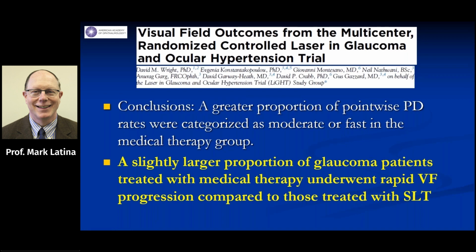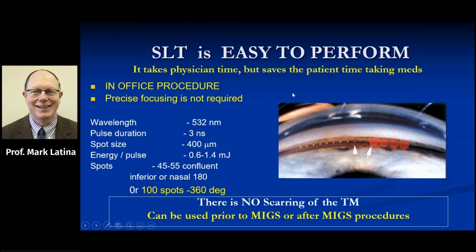This is actually similar to what occurred in the GLT study, which was a 7-year follow-up. They also found that patients who underwent argon laser therapy back in the 80s, with 7 years of follow-up, had less visual field progression than those having medical therapy. Again, suggesting that SLT does preserve vision more long-term.